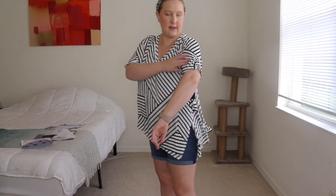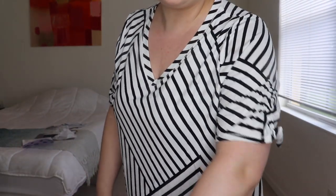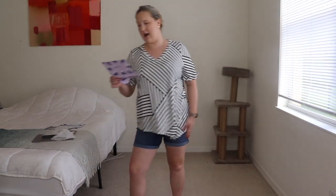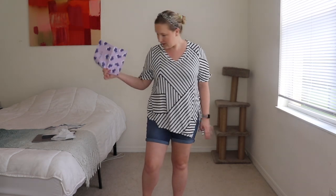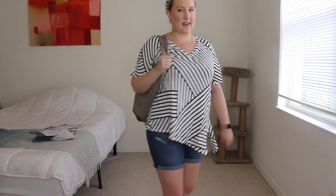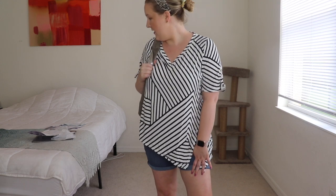I like this. And look, I didn't notice this before, how the sleeves are kind of cinched right there. I think it's cute. So this was the Rachel Roy Mira High-Low tee in black and white. And that is everything. I'll just throw that bag on again with this. Yeah, again, I think that looks cute together. So let's sit down and talk.